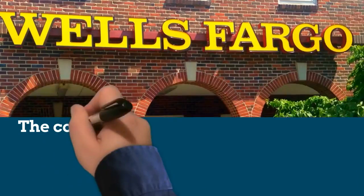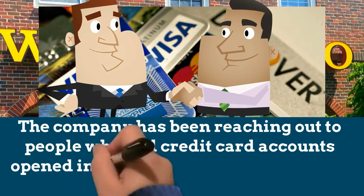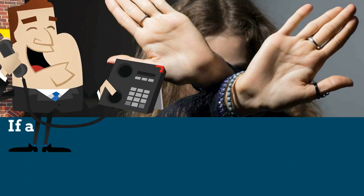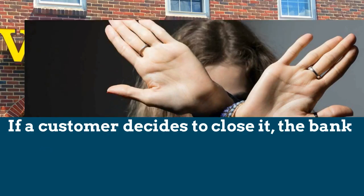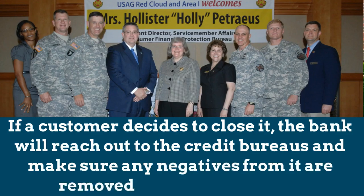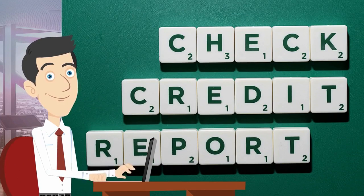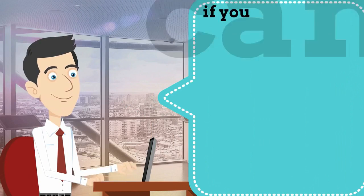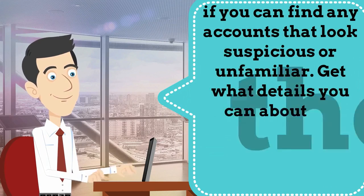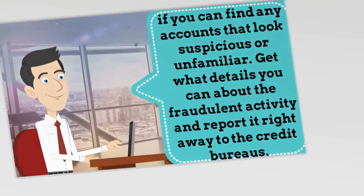In the case of Wells Fargo, the company has been reaching out to people who had credit card accounts opened in their name and gave them the chance to keep or close the account. If a customer decides to close it, the bank will reach out to the credit bureaus and make sure any negatives from it are removed from credit reports. So make sure you're checking your credit reports regularly. See if you can find any accounts that look suspicious or unfamiliar. Get what details you can about the fraudulent activity and report it right away to the credit bureaus.